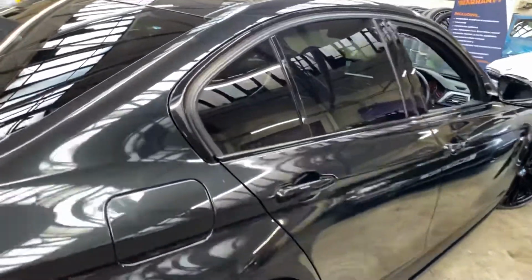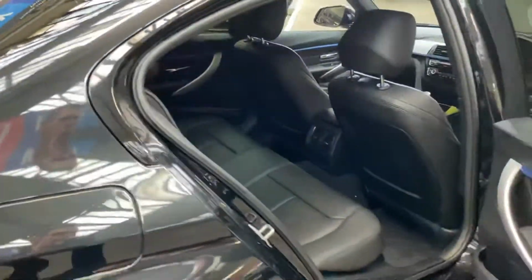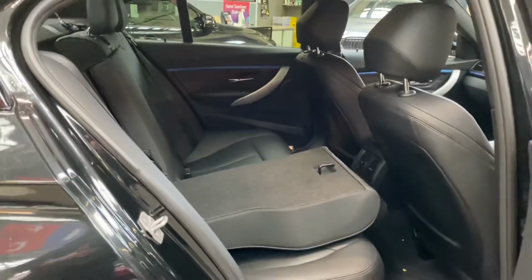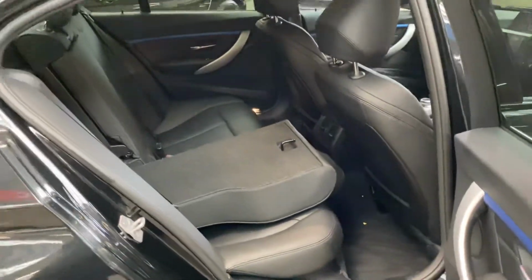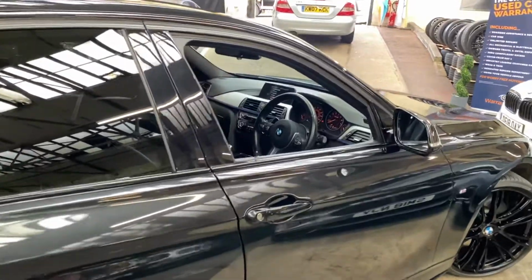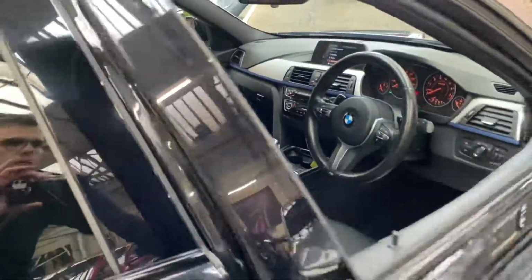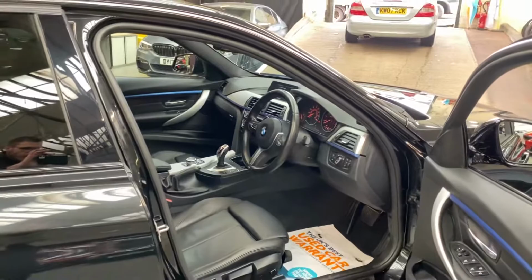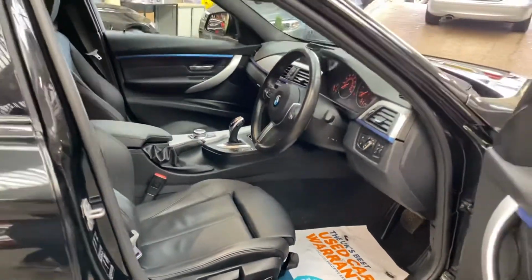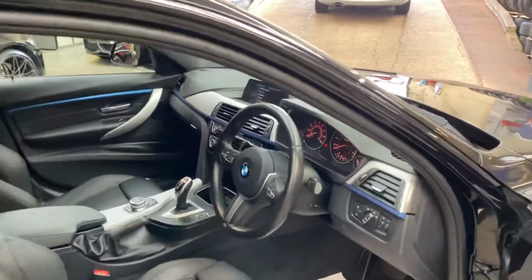Following through, we'll quickly demonstrate that split folding seat option, which is of course always really handy to have should you need to carry some larger items around. And as you can see there, that will of course free you up for such a task. And we'll go on board now and just quickly run you through a few of this vehicle's major talking points and features. It's a very, very low mileage car, which is something you should have been able to pick up on as we've made our way around, as it is in incredible condition.